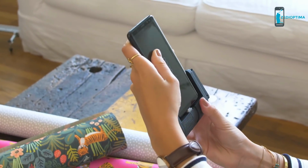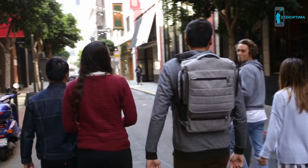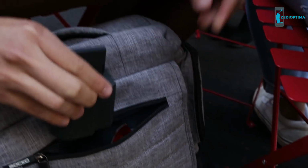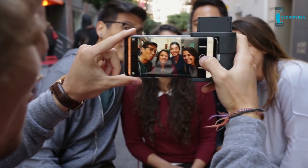It's very simple. You just have to plug your phone in, select a photo from your gallery or Instagram, Snapchat, and print. Our product is portable, so users can share photos anytime, anywhere. It's small enough to fit in your bag, your jacket, and can even attach to a neck or wrist strap so you can carry it with you at all times.